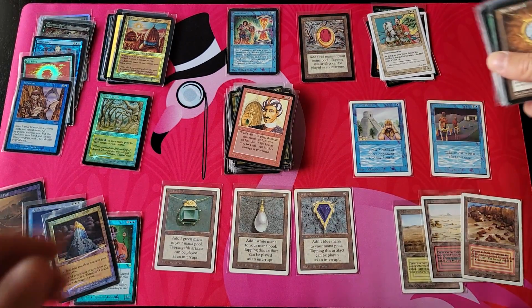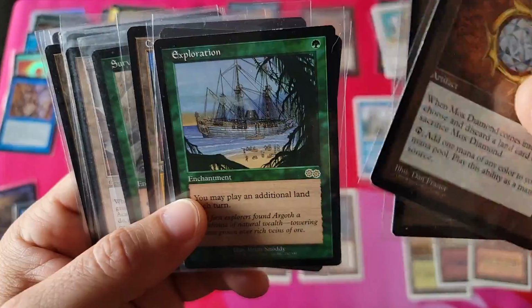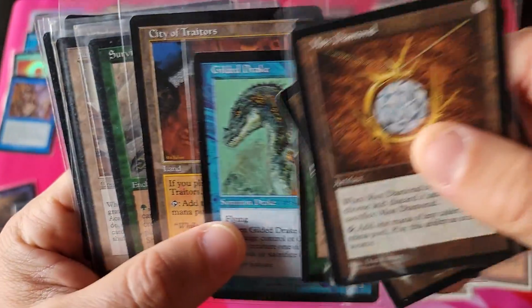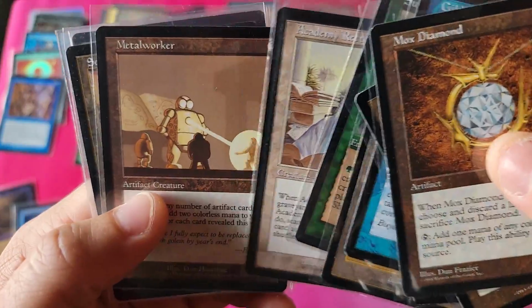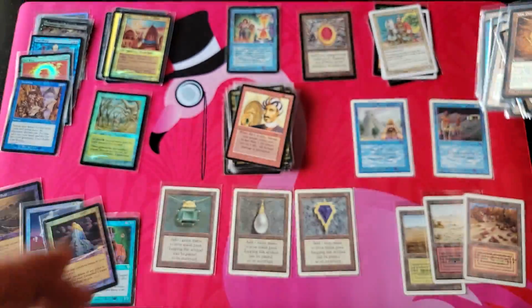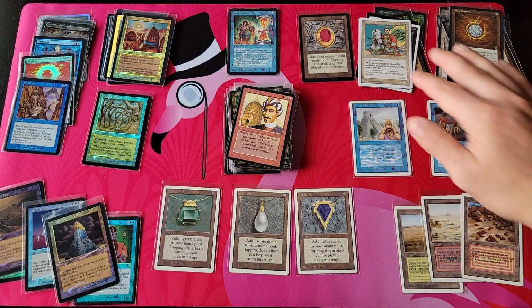And we have a few of what I like to call the really tier 2 good Reserved List cards. The Diamonds, the Grims, Exploration, the Saga, the infamous Drake there. That one's really moved up a lot recently in the last couple of years. This card used to be not much at all. Then, of course, City of Traders, the old Survival, the old Academy, Metalworker, Sanctum, and, of course, Intuition and the Helm from Alliances. And, of course, we got a couple Portal cards. Portal First, Second Age, and P3K at the end here. Just a couple cards.